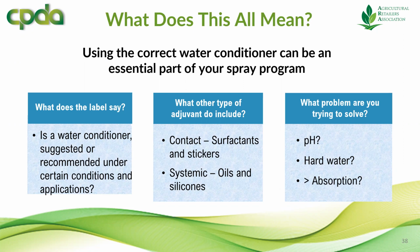And then what are the problems that you're trying to solve? If it's pH, what is that water conditioner that I'm considering able to do for me there? Does it take it down to the level I need? Does it do it too much? Does it do too little? Am I trying to manage hard water, or am I simply trying to enhance absorption? Next slide, please.